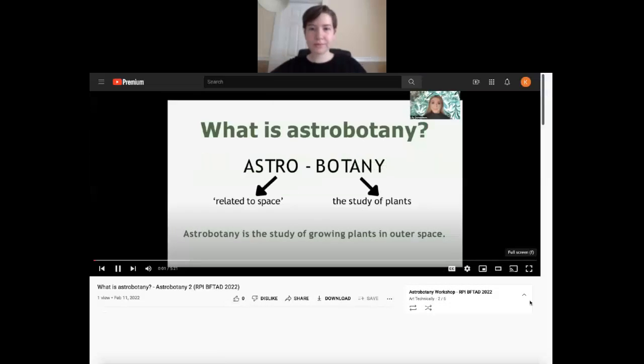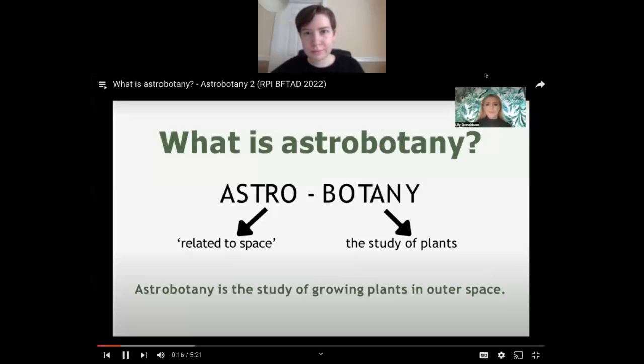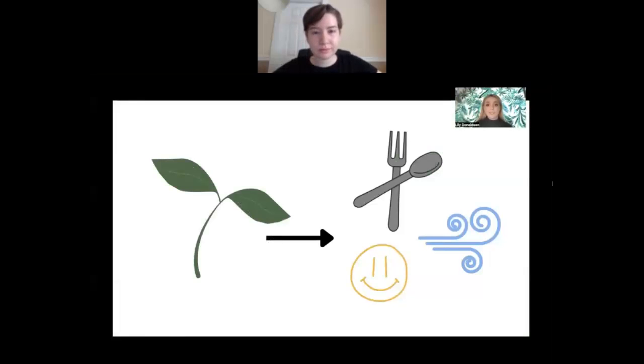So, what is astrobotany? Astrobotany is the study of growing plants in outer space. The word astrobotany comes from the base words astro, meaning related to space, and botany, meaning the study of plants. You might be asking yourself, why would we want to grow plants in space in the first place? Well, for the same reasons we grow plants on Earth, scientists want to learn how to grow plants in space for astronauts. Plants are very important to life on Earth.